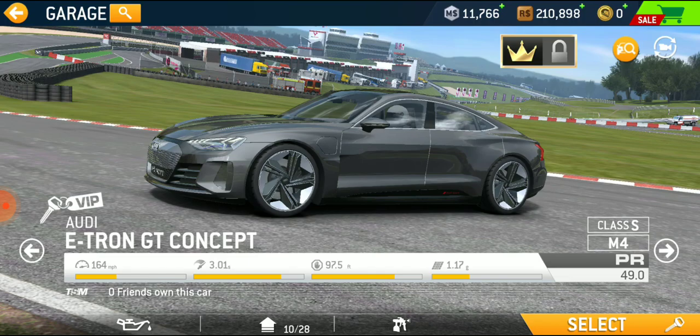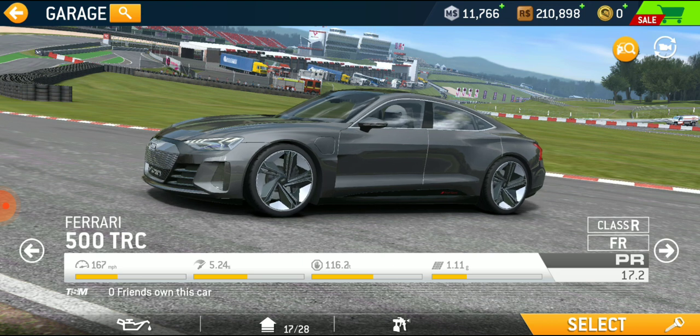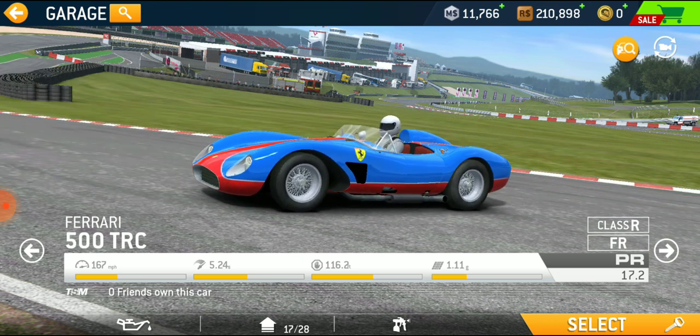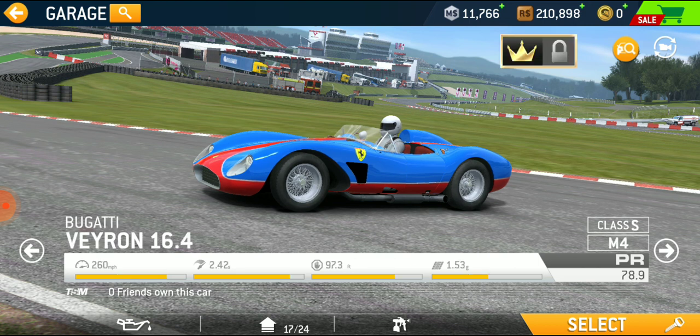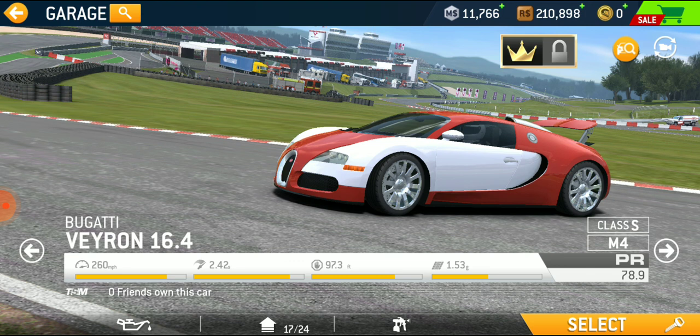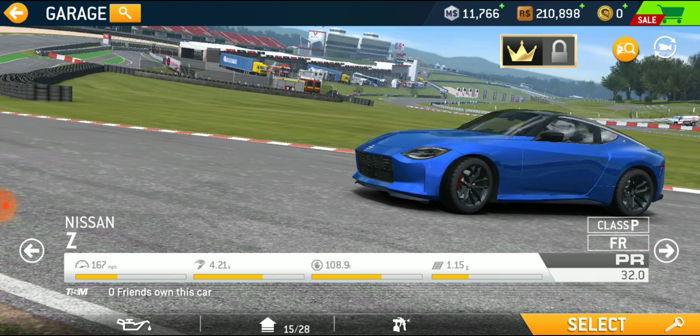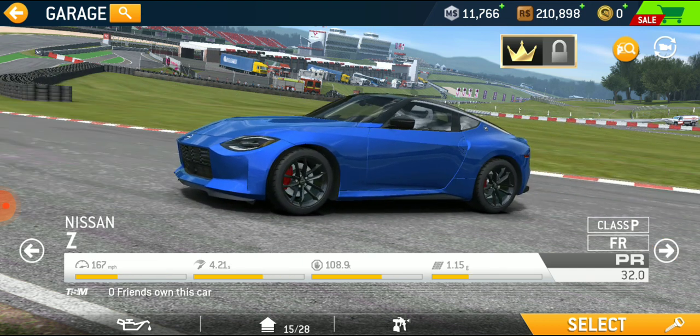Up next is my 2021 Audi e-tron GT Concept. Up next is my 1957 Ferrari 500 TRC. Up next is my 2006 Bugatti Veyron 16.4. Then this is a brand new car that came in. A 2023 Nissan Z.